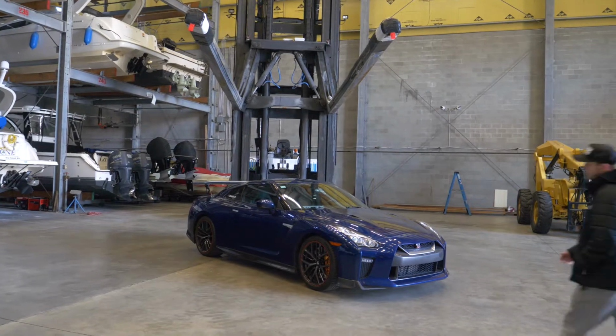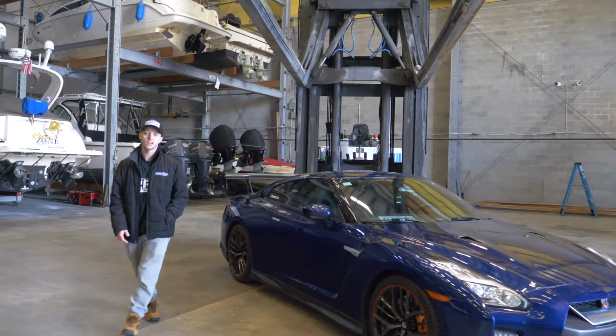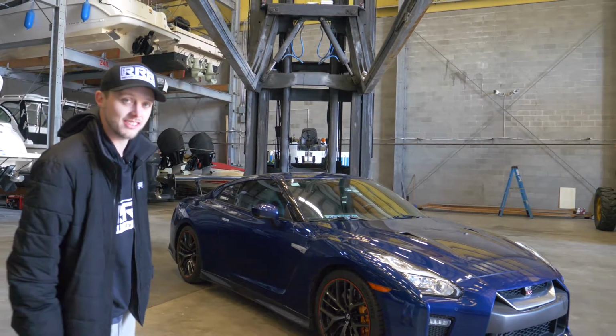So you can see the actual owner of this car is on the younger side. Used to be into stock trading. Now he just loves his car. He's looking at getting another one. Not sure what he's going to pick next, so we might have him on another episode. But now, just check out the beautiful color of this 2017 GTR.